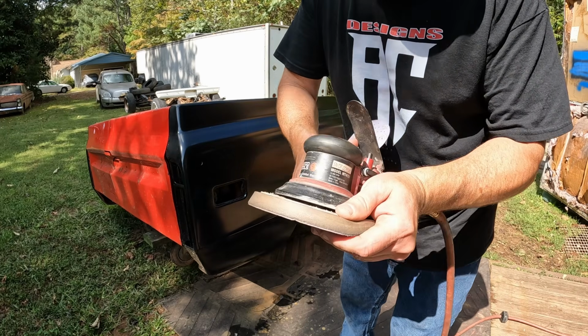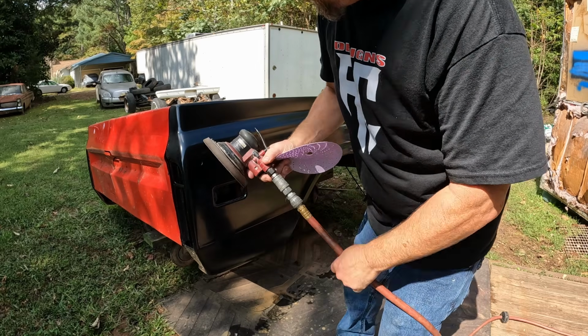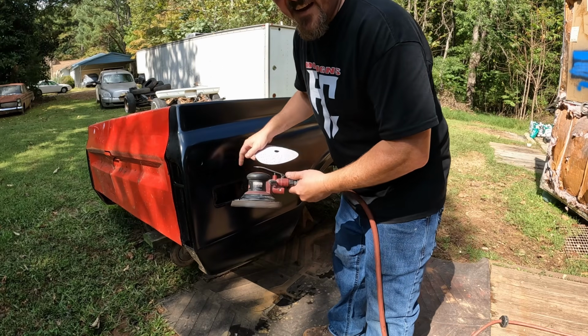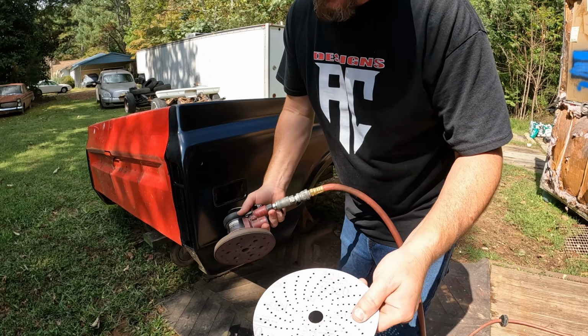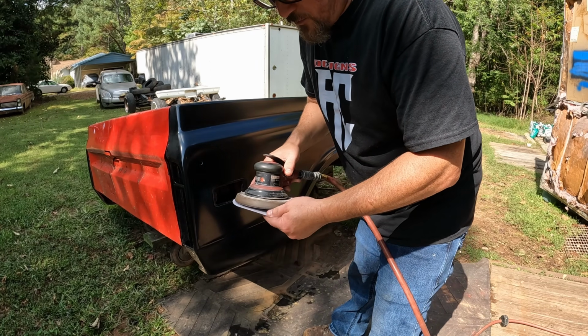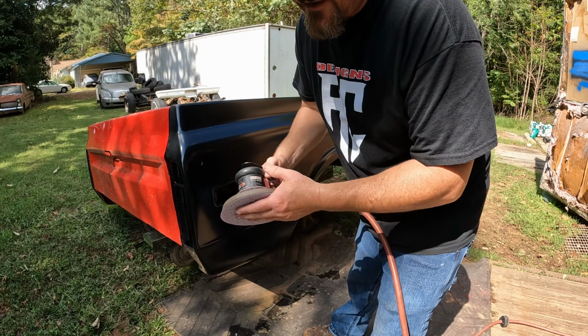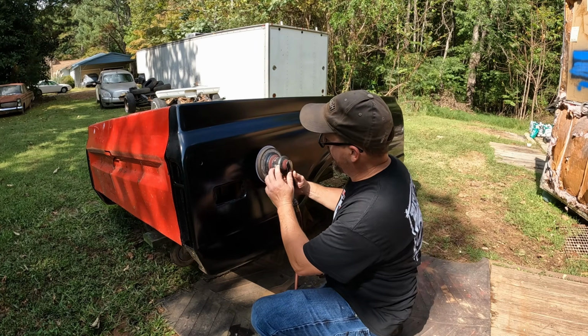I use an interface pad that just sticks on here. It's a little squishy so it doesn't get hard, so when you go across this, it doesn't want to dig. So make sure you've got one of these little interface pads. And this is the Velcro, that's why I like it, because if you drop these on the ground, you pick them right back up and stick them to it, whereas with the sticky back ones, if you drop them on the ground, you just lost them. But we're just going to run over it, basically knock it down.